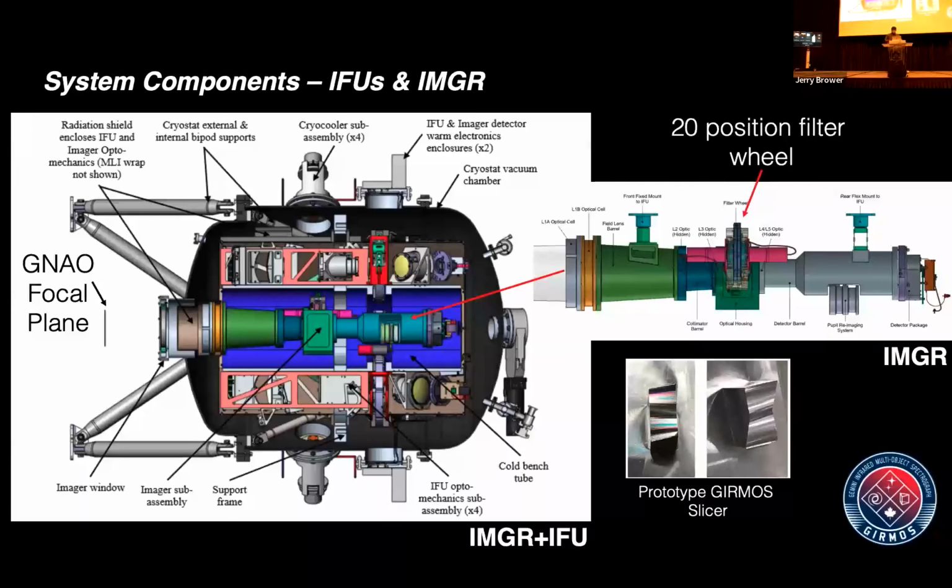And finally, this is how the IR spectrograph itself looks. So it has 4 spectrographs. You can't see the one towards you and behind you. It's sitting in this blue square tube. You can see the one on the top and the bottom. And at the very center is the imager that's being led out of the National Research Council of Canada. And so there are really 5 instruments within this cryostat that have to work together to make GIRMOS a success.